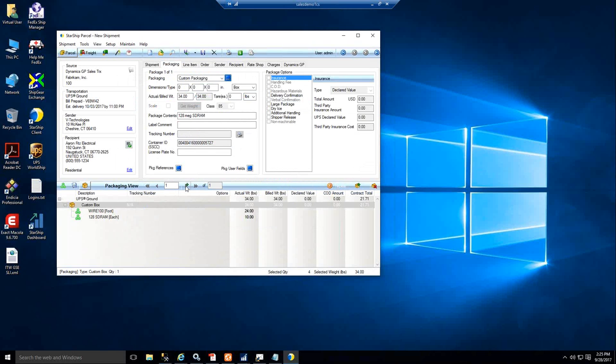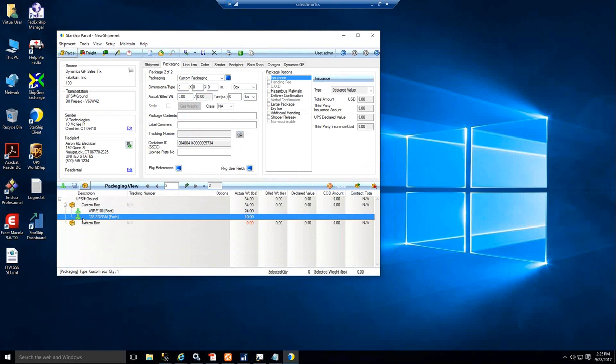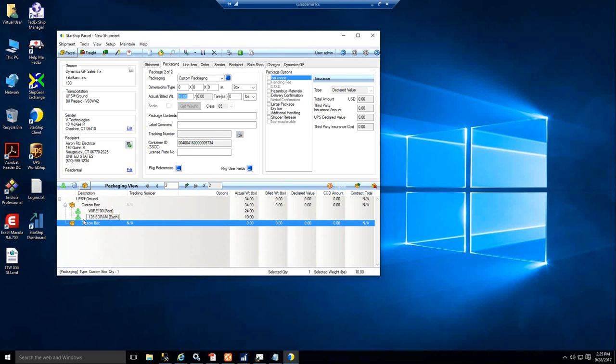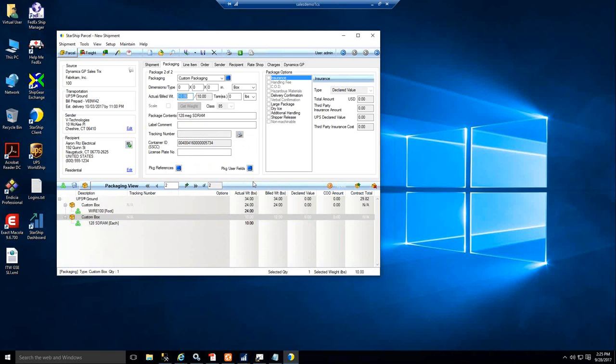Support for multiple containers here as well. We can add a box, and then we can also pack that box. That allows you to do the packing list where you can show the item distribution between containers. There's a repeat function if you have multiple pieces. If you don't want to go one at a time, you just want to tell Starship how many boxes there are in total, we can go ahead and add those all at once.